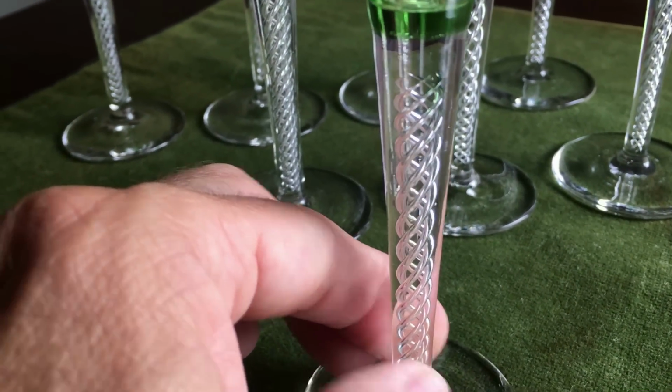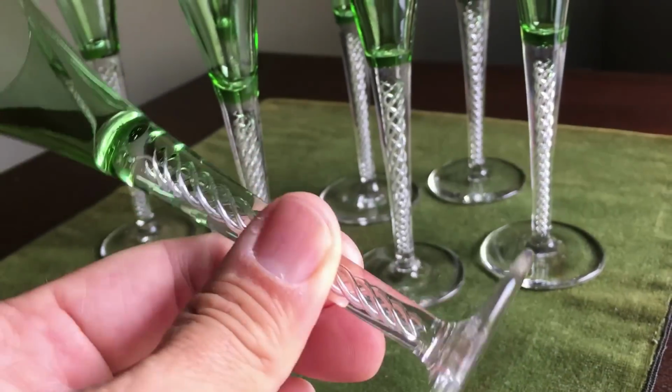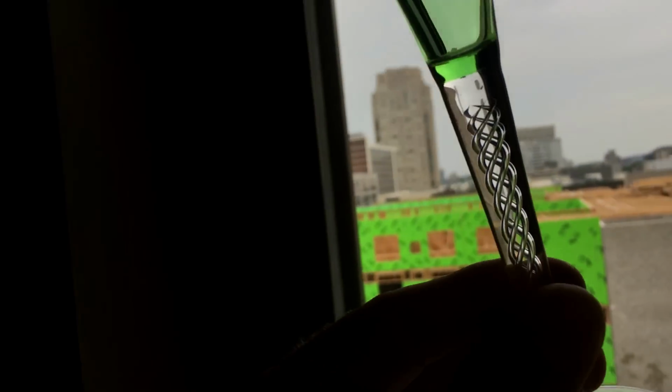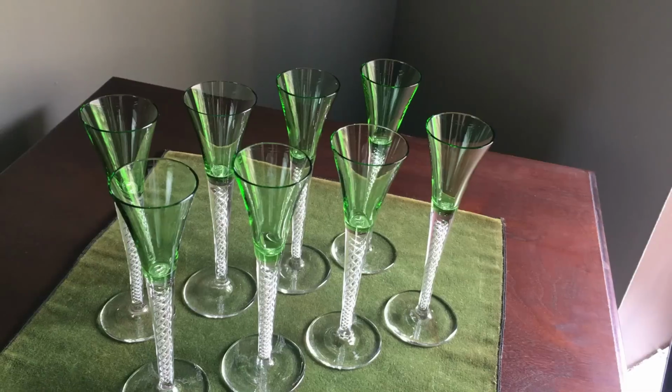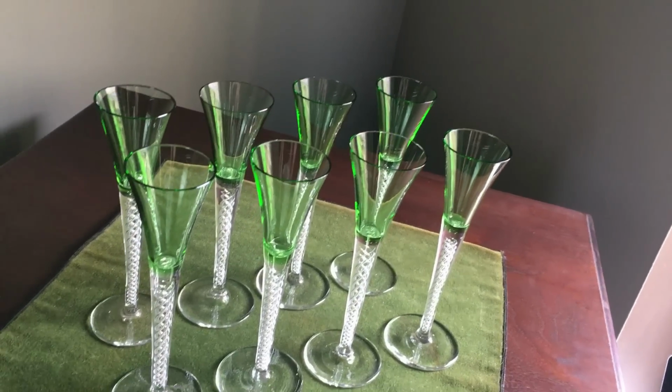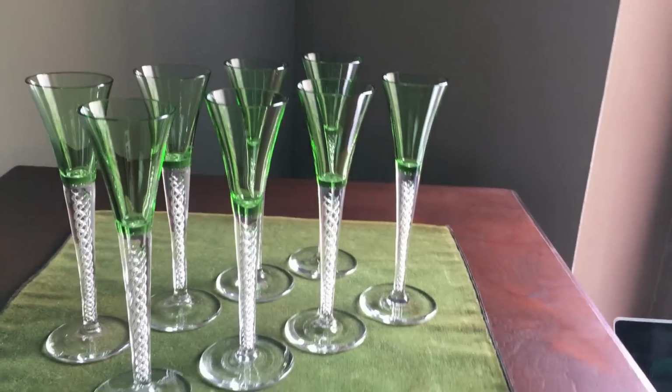Look, you get hypnotized when I spin it. Ooh, okay. So blown glass. And these are just simply, look at that, look at that, look at that. They're magnificent. I do not know the manufacturer, but they are quality and they are absolutely lovely.